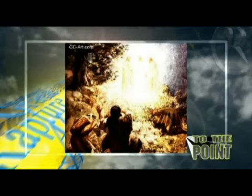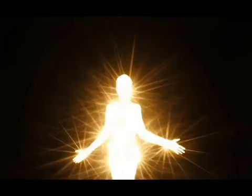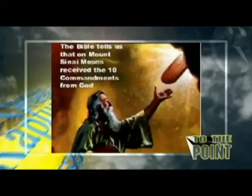Jesus took Peter, James, and John, his brother, led them up on a high mountain by themselves, and he was transfigured before them. His face shone like the sun, and his clothes became as white as light. This is described in Matthew 17, verses 1 to 3. In 1 John 1, verse 5, it says, God is light, and in him is no darkness at all. Psalm 104, first two verses, it says that God is clothed in light.